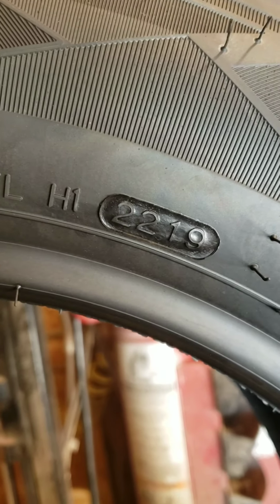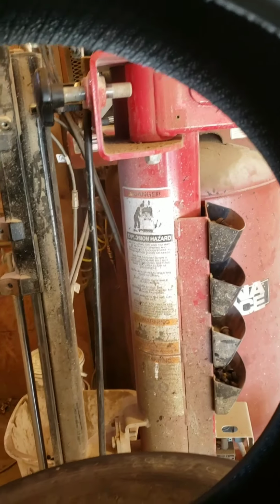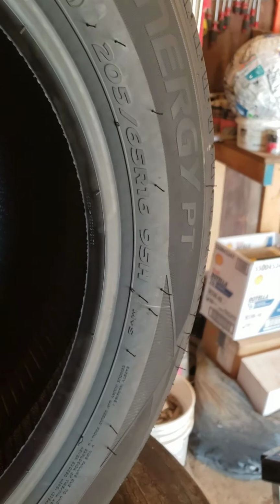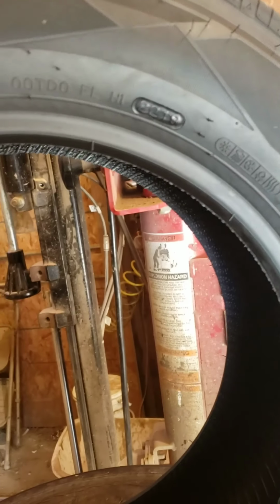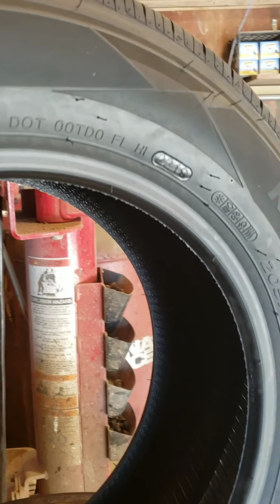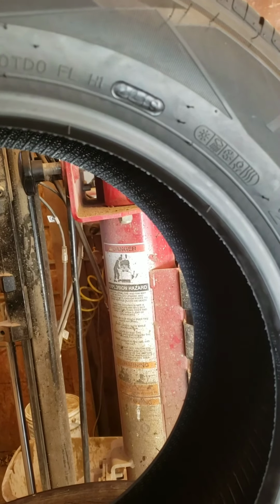So the way that is broken out is the 22, let me get that in focus there. 22 means that it was built in the 22nd week of 2019. So this is a pretty fresh tire. Going to be a good one. Like I said, you can see when exactly it was built. The National Department of Highway Safety recommends that tires be replaced at 6 to 10 years of age. By 10, they need to be off the road. I believe the way they've got it stated is a tire cannot be sold as a new tire once it turns 6 years old. So be aware of that.